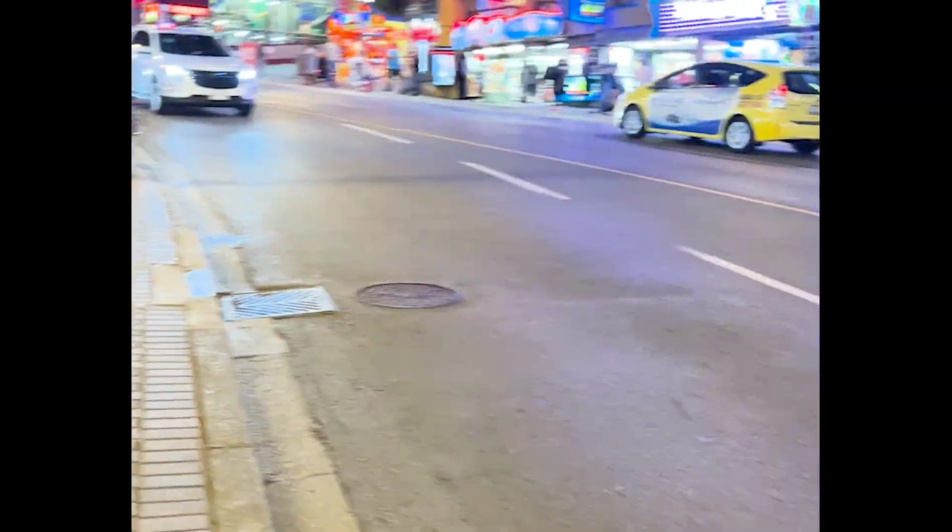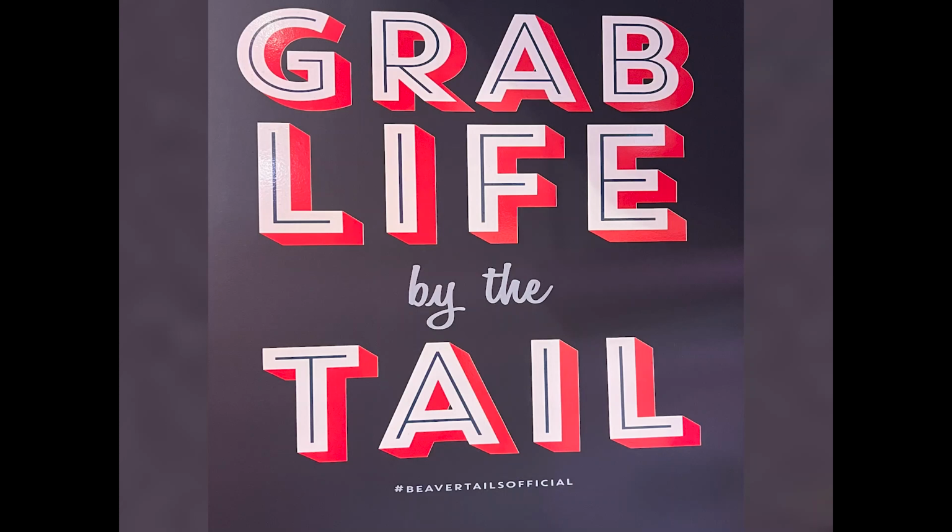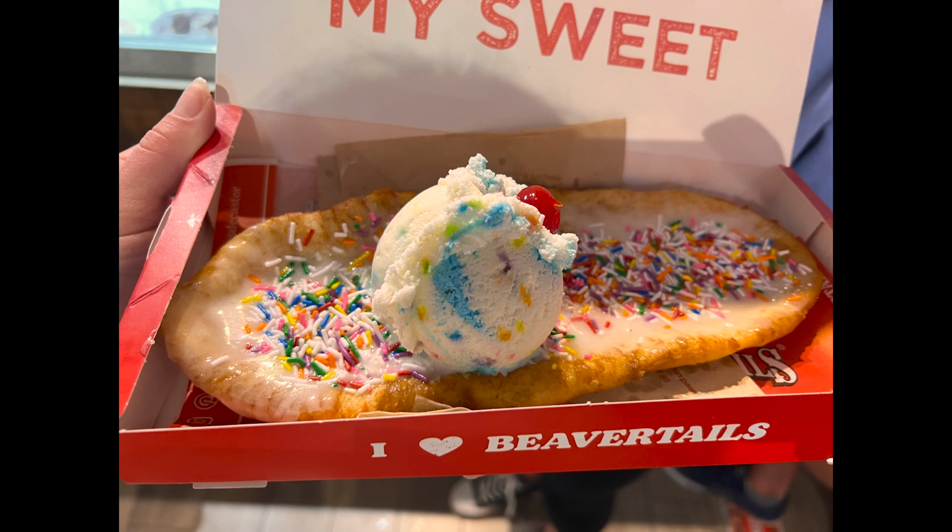They were so good. We got a birthday party beaver tail with ice cream on it. I think there's other drizzle on it. Oh, it was so good. And honestly, that was my first ever beaver tail, which I'm really surprised about, being a Canadian. I thought I would have had a beaver tail before then, but my first one was in Niagara.